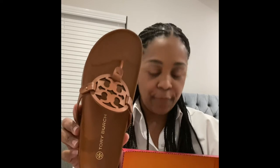And then I picked up a pair of Tory Burch sandals. I ended up getting this beautiful color in the Tory Burch Miller. I already have a couple pairs of the Miller sandals. And when I saw this one, this is the cloud version. And this is just the camel color. And y'all, they are so comfortable.